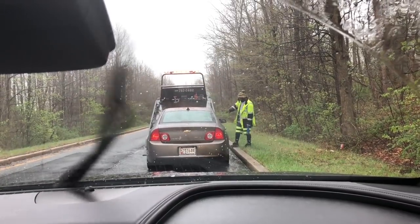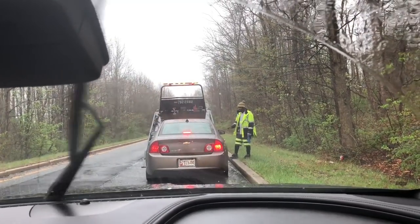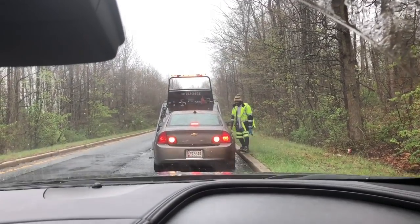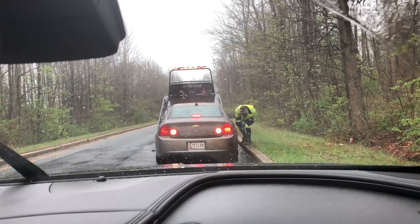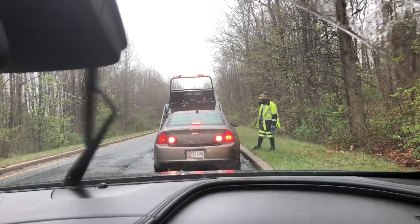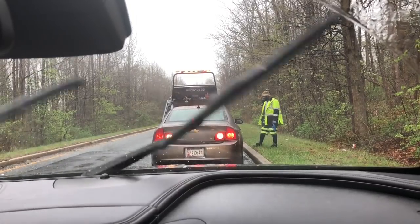Oh, look at my baby. Look at my car. Happy Sunday, right? This is gonna cost a fortune, but it's okay. God is good. Two flat tires on the passenger side.